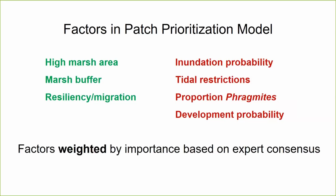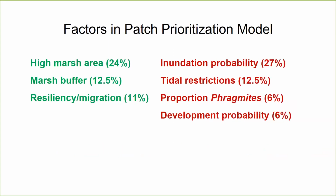Then we went out to the experts that were helping us develop this and said, well, are some of these factors more important than others? And if so, should we be giving them some weight? People agreed that, yes, some of these factors are more important and we should be weighting them. So we did an expert elicitation to assign weights to each factor so that some factors are given more value in the model and others are given a smaller value. Those weights look like this. The number 1 variables on the positive and negative side, respectively, are high marsh area and the probability that it's going to be inundated in 2030 and 2080. It's actually a combination of those two, the probability of both.